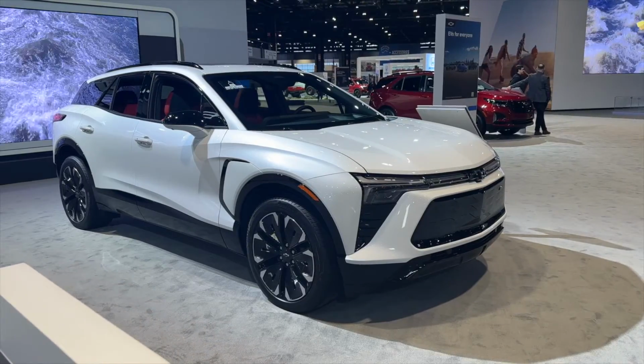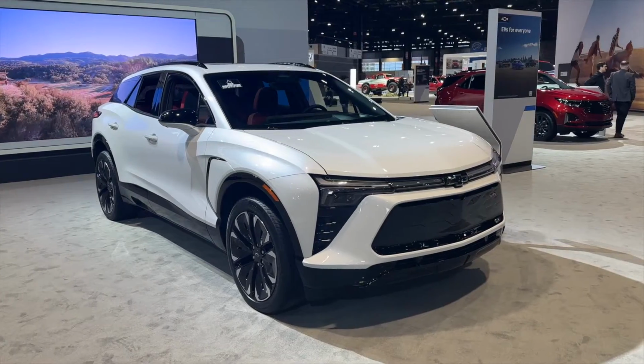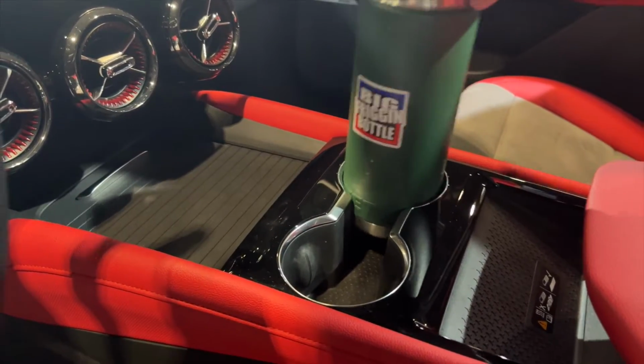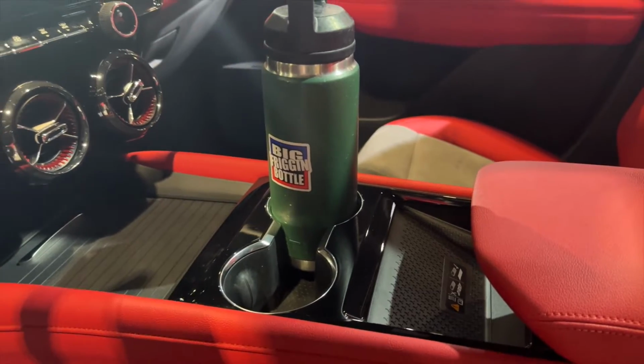The 2024 Chevy Blazer EV RS, really excited to see these on the road. I think they look good. If you've seen the Barbie movie, you know what this car is. And the red interior was nice, but it took a little bit of motivation, but it does, in fact, I'm giving this a pass for the big friggin' bottle test.